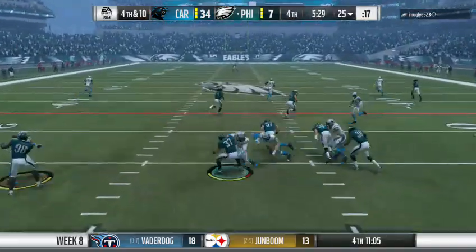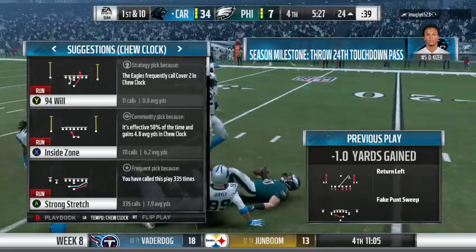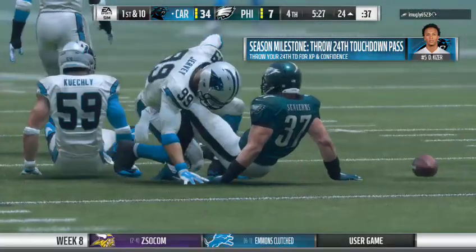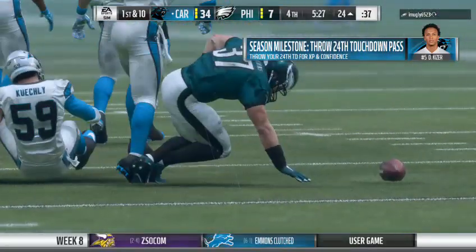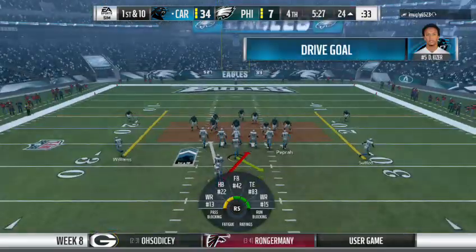And they're going to fake it from deep in their own territory. And he's not going to get the first. I don't even think he made it back to the line of scrimmage. A little trickeration there, but it doesn't fool him. And a great spot to start this drive from here.